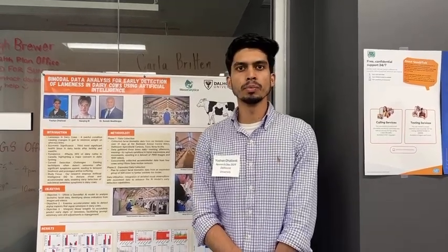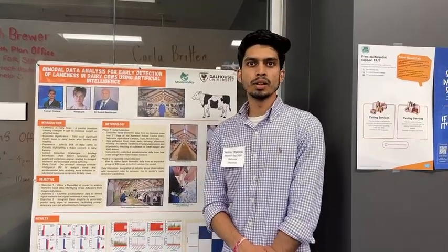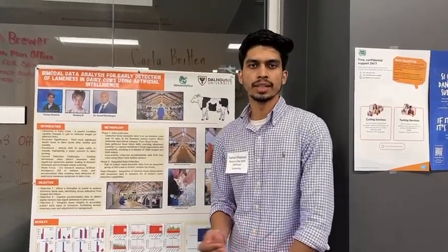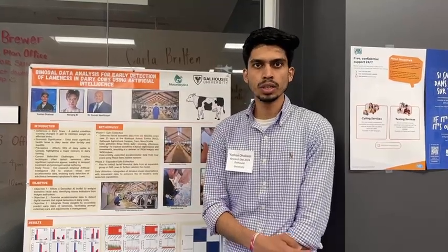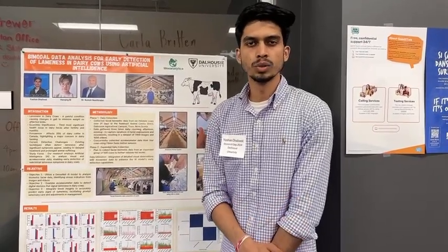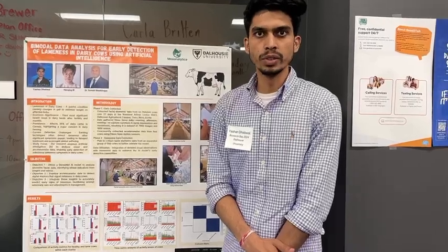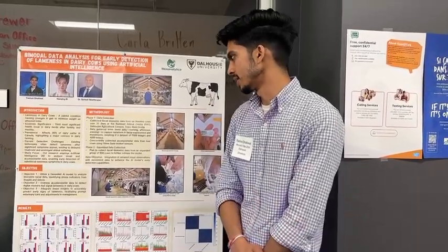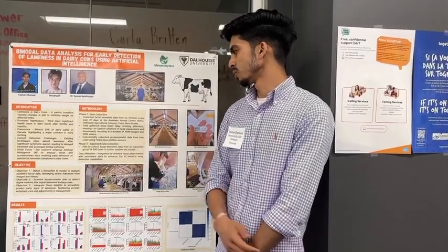Now moving on to the methodology of our project. We divided the methodology into two phases. In the first phase, I collected facial biometric data from 6 Holstein cows over 21 days at the Ruminant Animal Centre at the Dalhousie Agricultural Campus. I collected 7,000 images and 1,000 videos there, and concurrently we also collected accelerometer data from 4 cows using the Fibion Sens motion sensor.